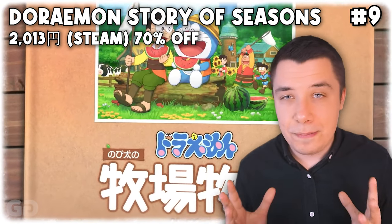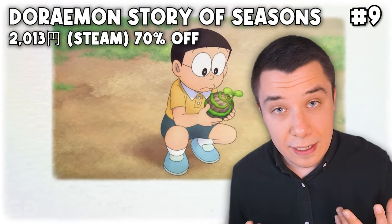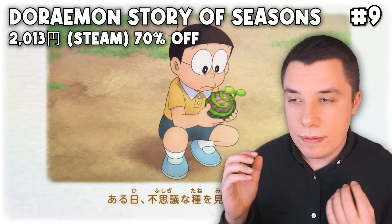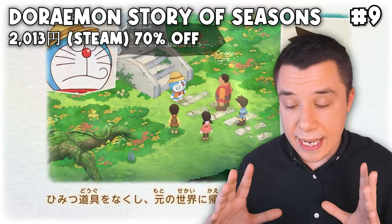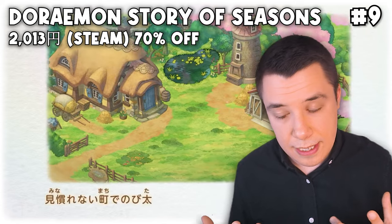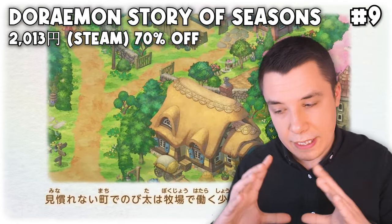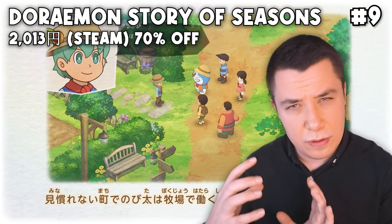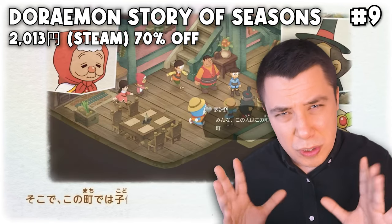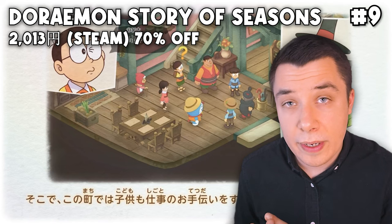Now, this is pretty much just Bokujo Monogatari, Harvest Moon, but with Doraemon characters. This is a pretty cool game. It has furigana, so that's quite nice. It's very friendly. It has a lot of kind of daily language because, as you see, you're working in a kind of farm. You're dealing with, you know, farm objects and descriptions and things. Furigana helps make it quite accessible.